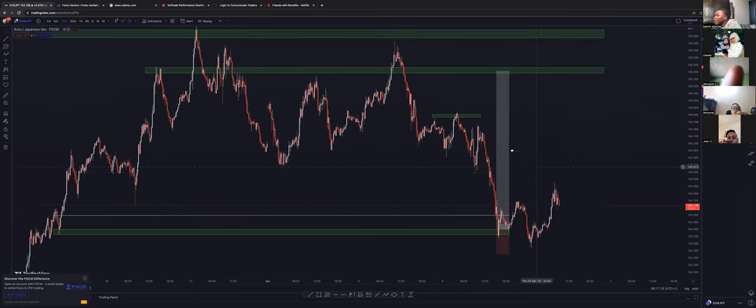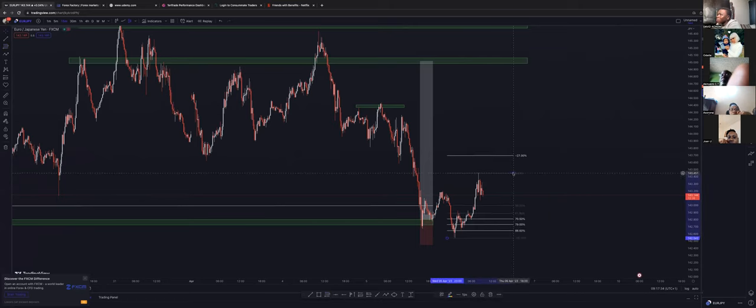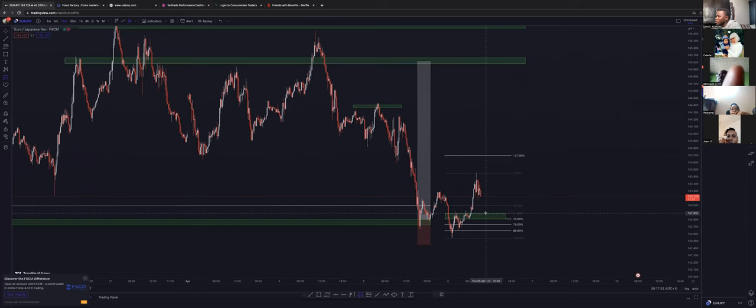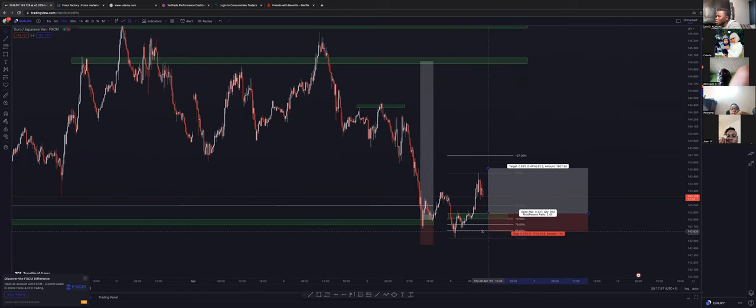This guy still needs to buy. EJ. Let's drop Fibonacci. 70.5, I want to buy. 70.5 Fibonacci. So anywhere in this zone, I want to buy. I'll keep my SL below this level here. I'm looking for a possible buy here on EJ. Keep my SL below this level, which is 25 pips.